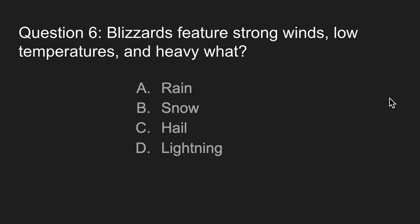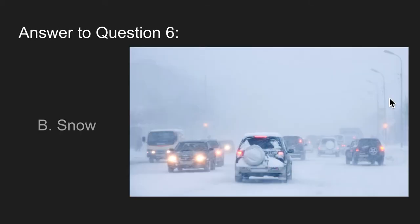Blizzards feature strong winds, low temperatures, and heavy what? We have A, rain, B, snow, C, hail, or D, lightning. So hopefully you chose B, snow. So we have a little photo here of this scary looking blizzard. Terrible driving conditions. A blizzard is a severe snowstorm with winds in excess of like 35 miles an hour and very bad visibility. Blizzards can also occur after snowfall when the winds cause whiteout.